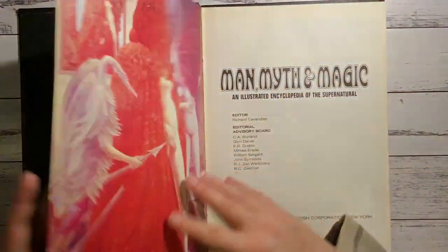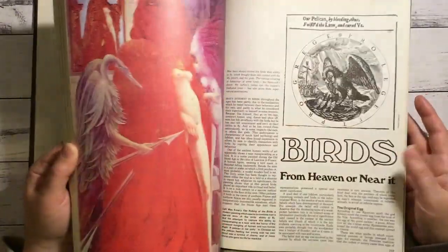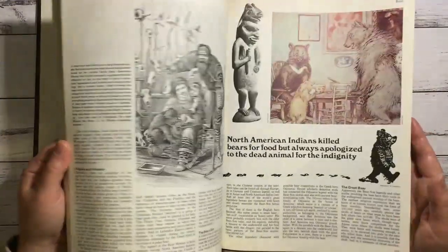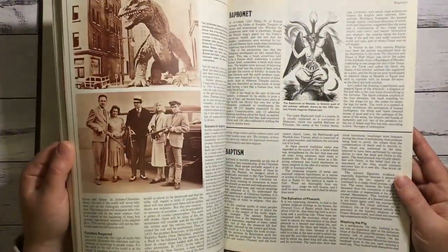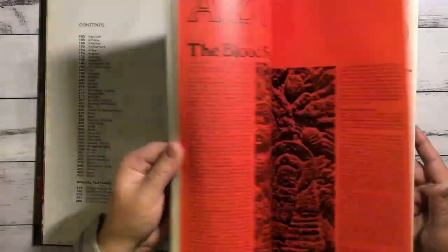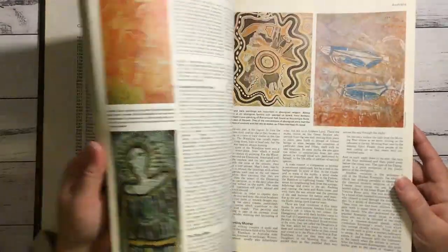There was Man, Myth and Magic, an illustrated encyclopedia of the supernatural. This one is 1970. So I think this one would probably be a quite interesting read. And excuse any nudity if it offends you. So yes, I think this would be really interesting to have a read of.